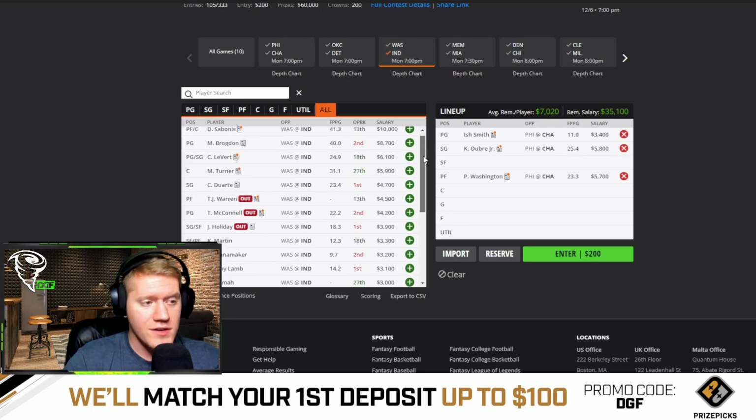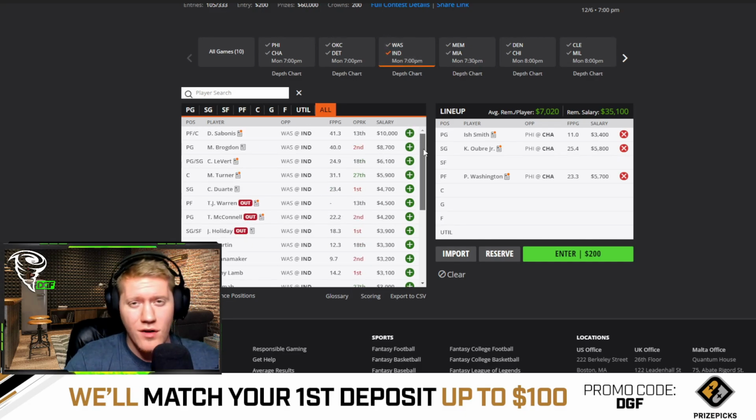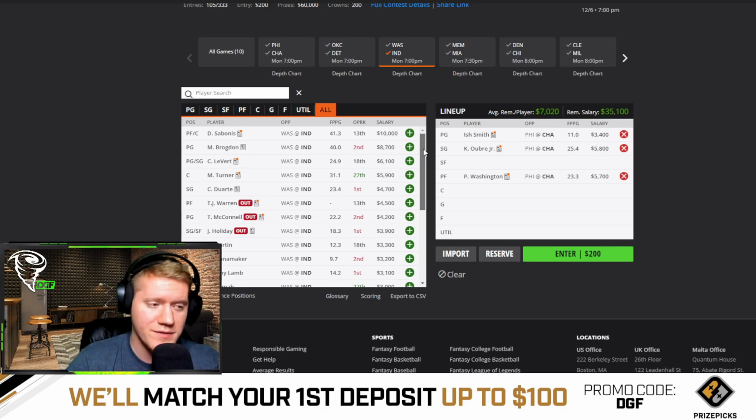Looking at the Indiana Pacers, we have Sabonis all the way up at 10K, really no interest there. I think that's priced up a little too much. Same thing with Brogdon at $8,700 and LeVert at $6,100.